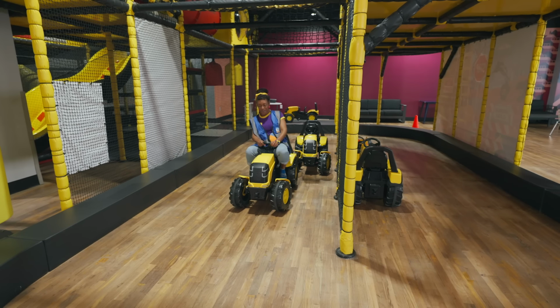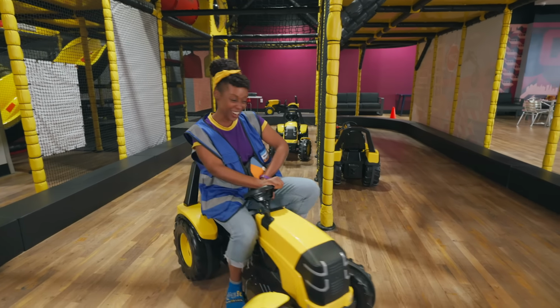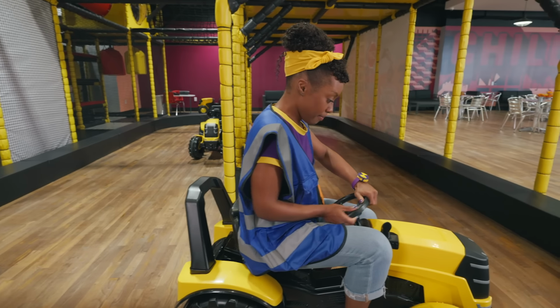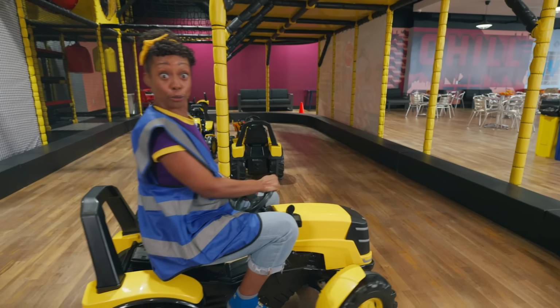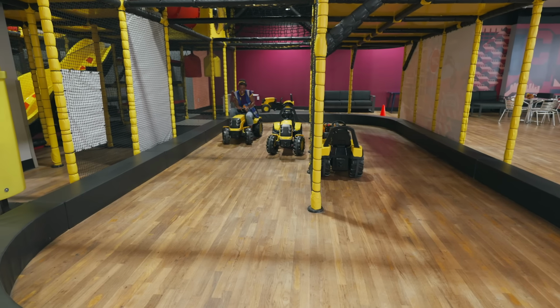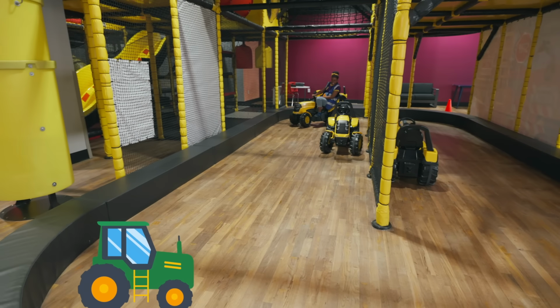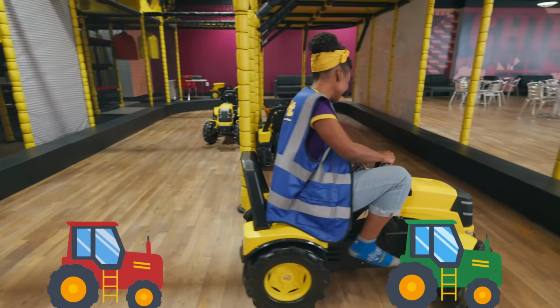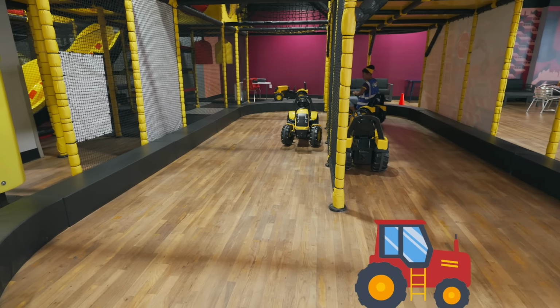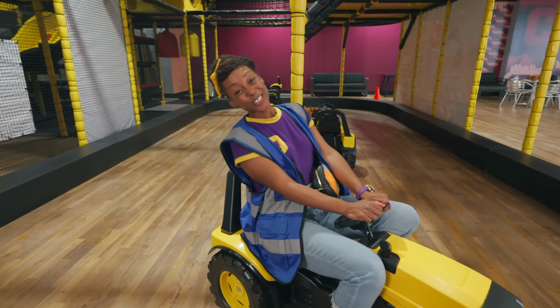Whoa, whoa, whoa, in my big tractor. Go, go, go, in my big tractor. Beep, beep, backing it up. Vroom! Whoa, that was so much fun!